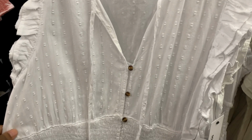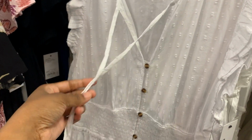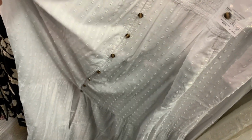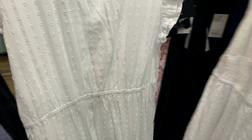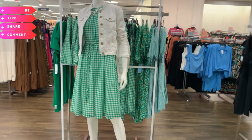And then this one right here kind of gives more of a girly, dainty look. So it has the ruffles on the sleeves. It has the detail on the waist, the strings, and again kind of that eyelet look, but not the eyelet look for that one right there. $52 for that one. So yeah, just a ton of nice dresses for summer.